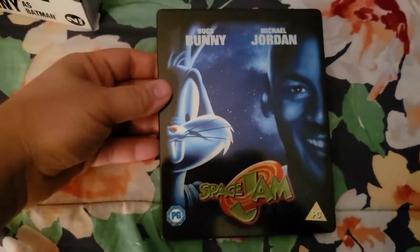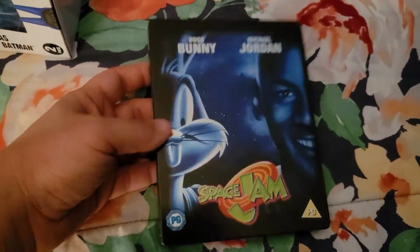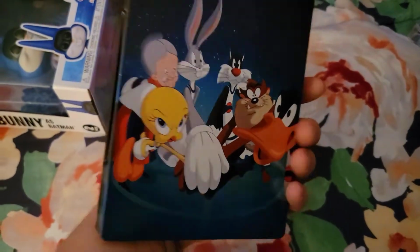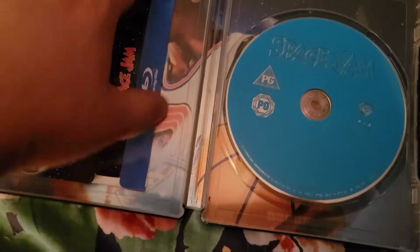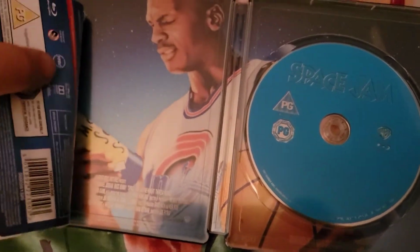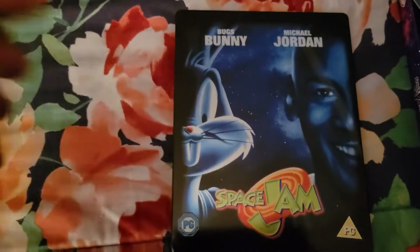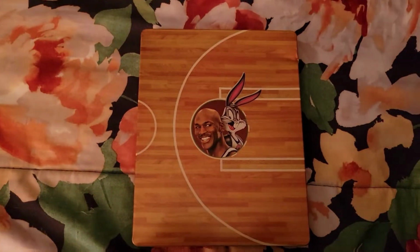Here is the Space Jam Zavi exclusive steelbook set featuring the poster with Bugs and Michael Jordan on the front. And that's the same back from the Best Buy steelbook. And everything else I think is just the same as the Best Buy steelbook version, except for the cover, of course, which I think the cover in this one is a whole lot better.